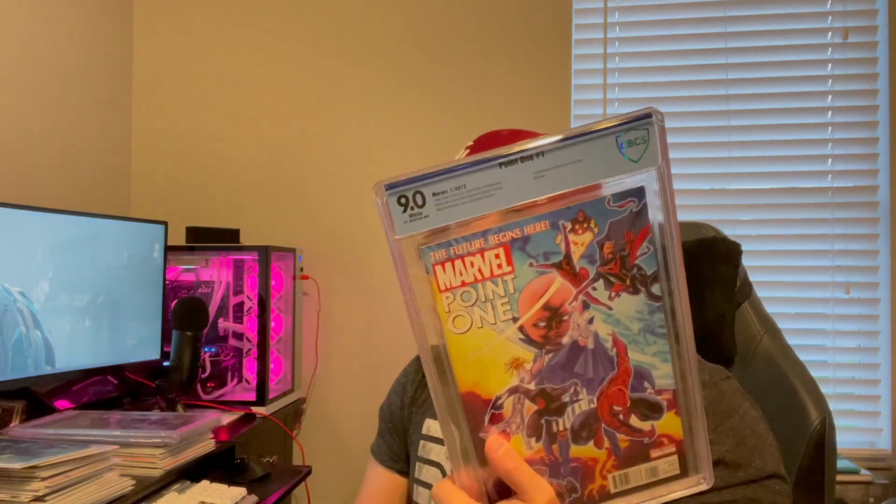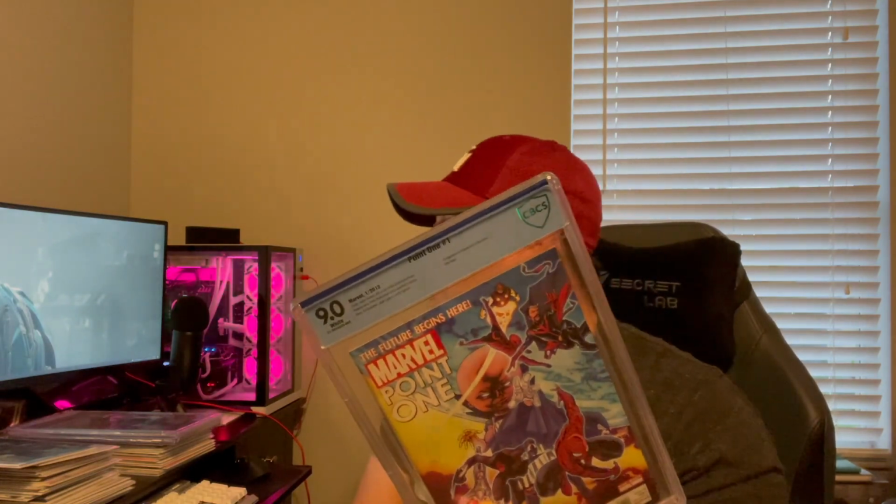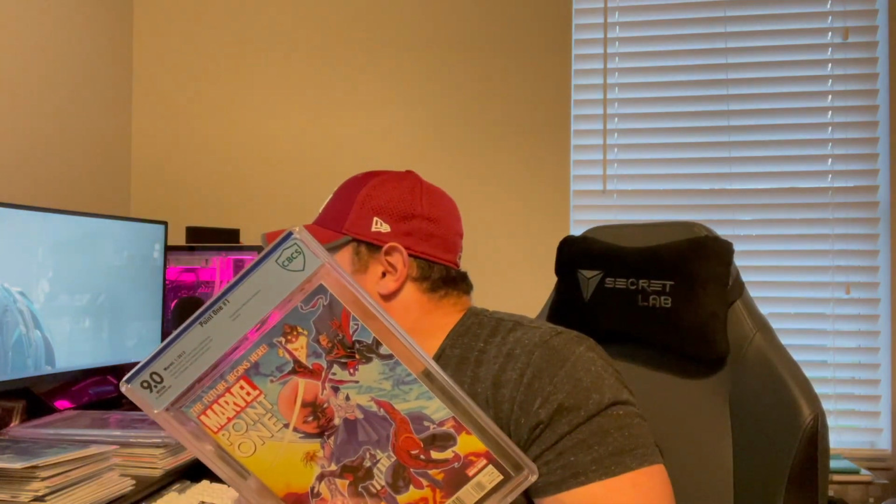And even at a 9.0, I think this is a pretty nice 9.0. With the notes here, it's noting light spine stress. I don't know really how you can tell that, and I don't think you're going to be able to see it, but it doesn't look like there's a real amount of spine stress. That may be a little nitpicky, but that's just my opinion. I'm not a professional grader. And then it says impact bottom right corner with small corner crease breaks color. Obviously, I agree with that. That's there. It's evident. So that took it down all the way to a 9.0.